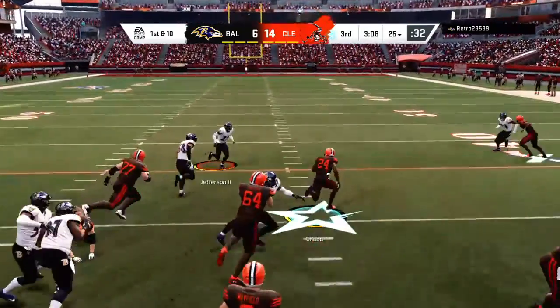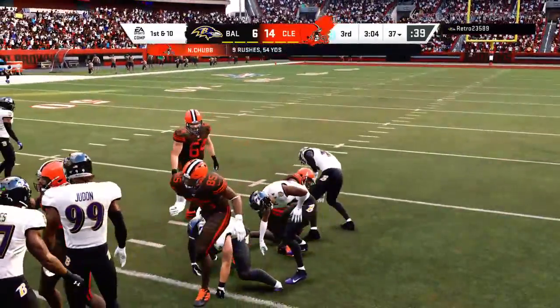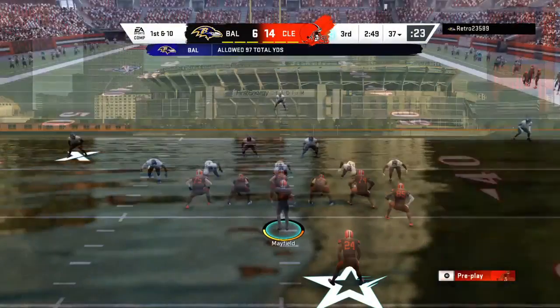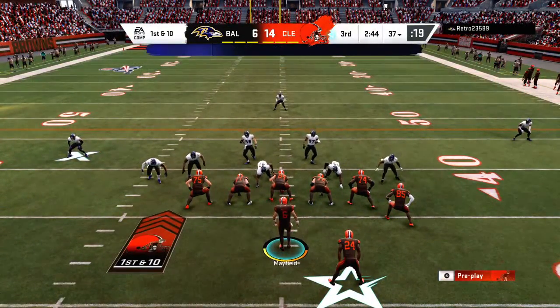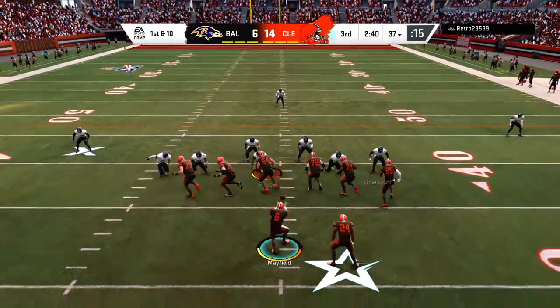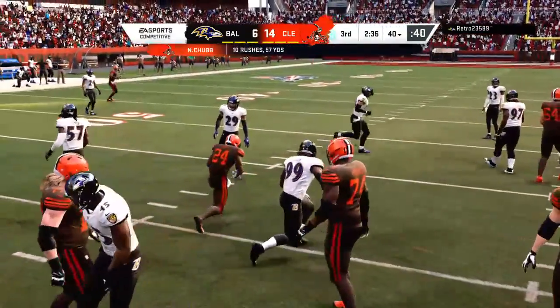They start on the ground with Nick Chubb. And they're able to get this one across the 35. That'll move the sticks for the Browns, a gain of 12. Line of scrimmage, the 37 on 1st and 10. On the ground, it's Chubb. And he's dropped right at the 40.